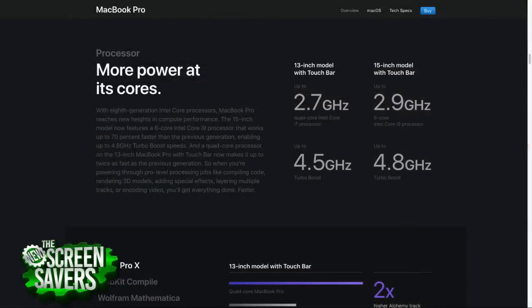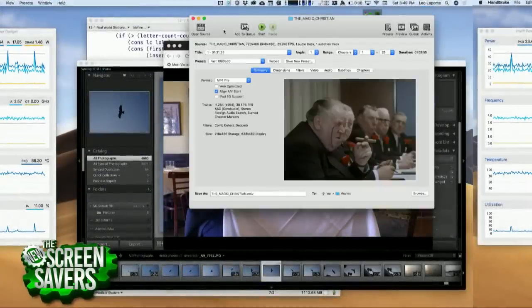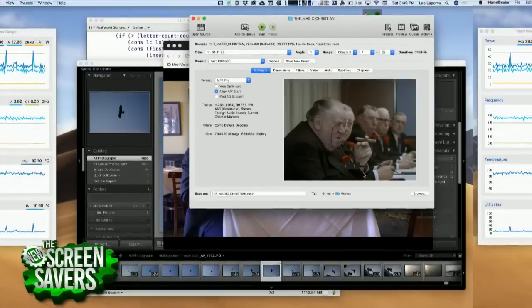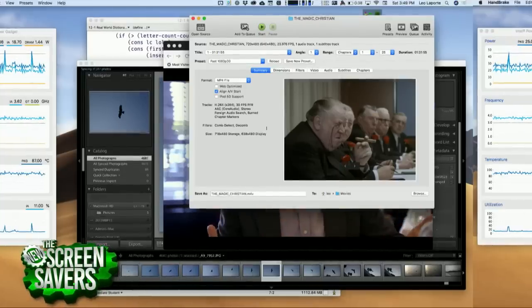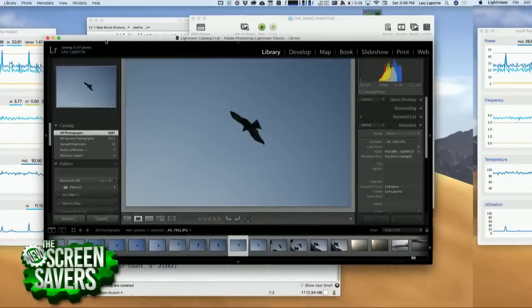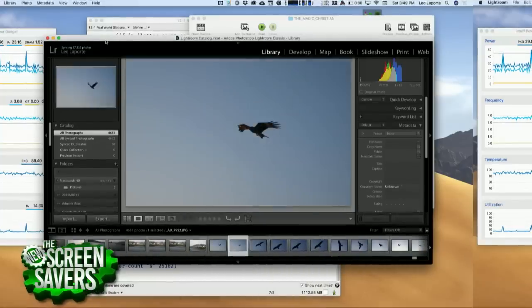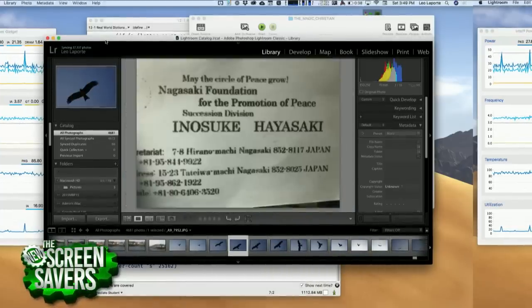Now, I'm giving you an example right now. I'm running a bunch of things on this. I'm watching a Netflix video. I've got a little Handbrake going. Should I just run the little Handbrake compressor here? Actually, I'm not going to do that quite yet. The main reason I got this is because Lightroom was so slow for me loading raw images that I couldn't really go through my raw images. It has made a big difference.